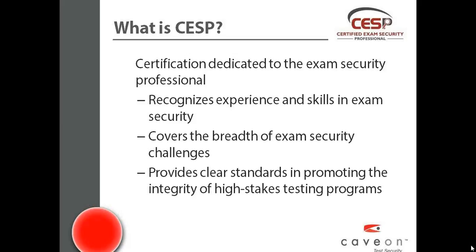So really the next logical step for us was providing a credential, something that would turn test security into a professional community, give it that seal of approval. And that's where we came up with CESP, or the Certified Exam Security Professional Program. This program is really dedicated to the exam security professional. What we're hoping to do here is recognize individuals' experience and expertise in the area of exam security.